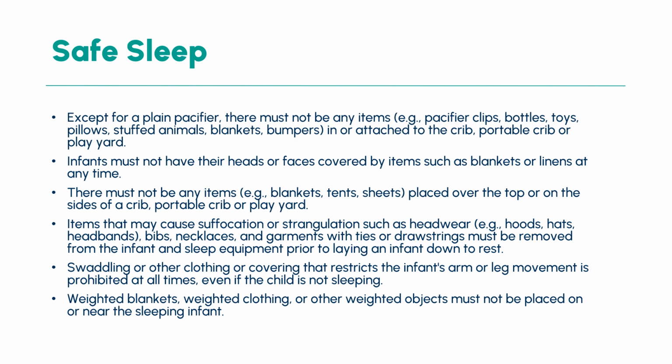Except for a plain pacifier, there must not be any items, for example, pacifier clips, bottles, toys, pillows, stuffed animals, blankets, bumpers, in or attached to the crib, portable crib, or play yard. Infants must not have their heads or faces covered by items such as blankets or linens at any time. There must not be any items, for example, blankets, tents, sheets, placed over the top or on the sides of a crib, portable crib, or play yard.